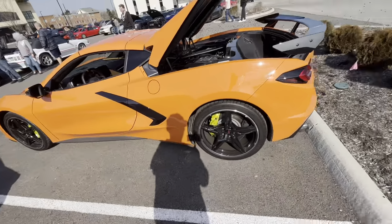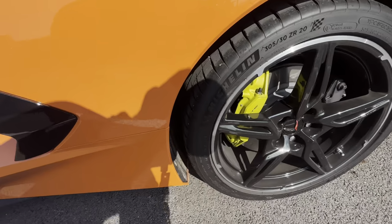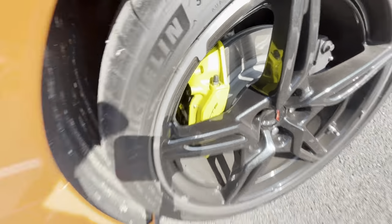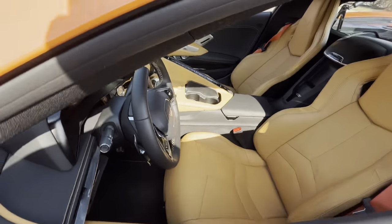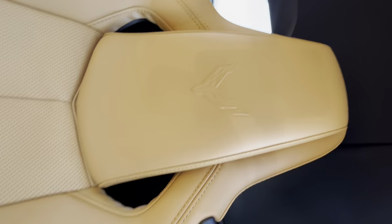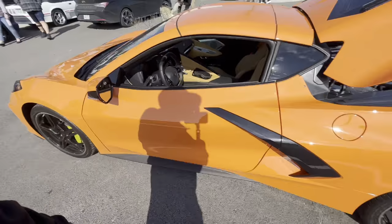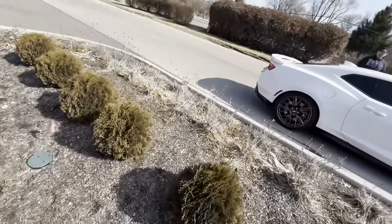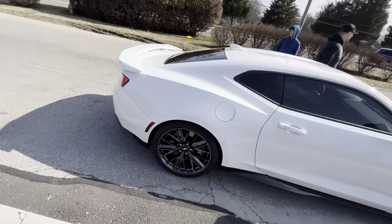Look at that. Look, it got like a pearl flake in the brakes. I don't know if you guys can see that. The brake calipers. Look at this interior with that sun beaming on it. Got the fat symbol there. This thing is nasty. We're gonna go over here and check the ZL1 out real quick.